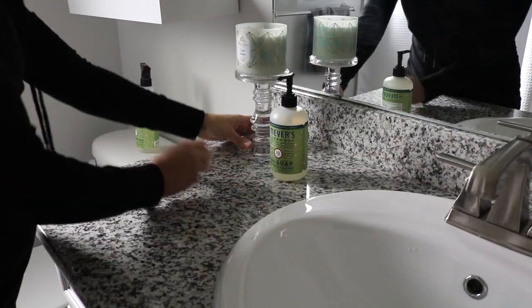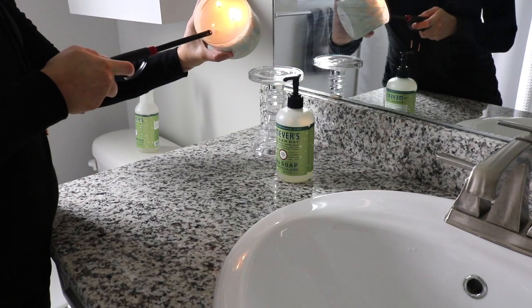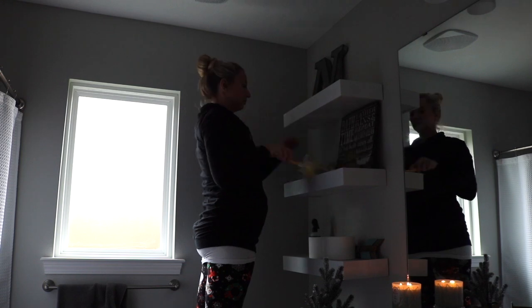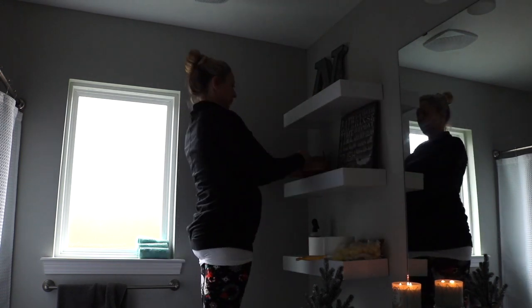And you guys, I did pick up some candles from Bath & Body Works. This one is the Fresh Balsam, and it smells so good. It smells just like a real Christmas tree. Oh my gosh, it really radiates throughout the house.